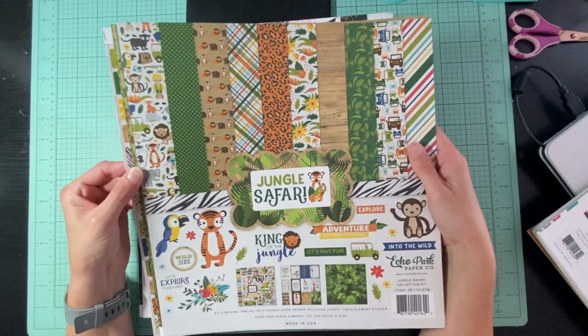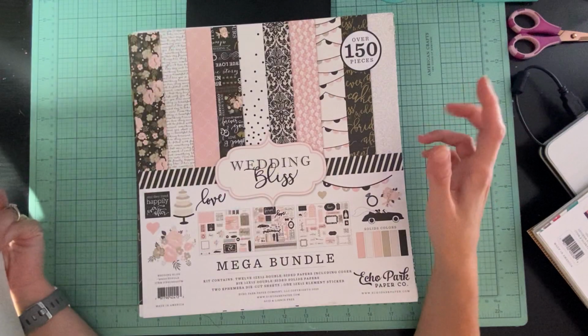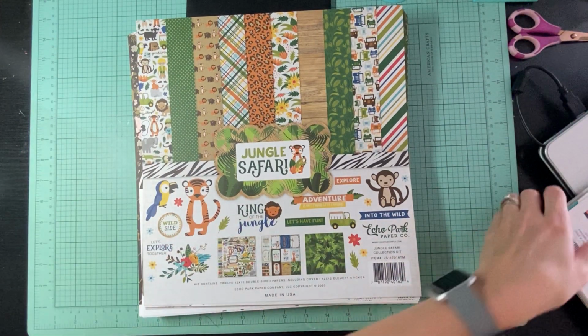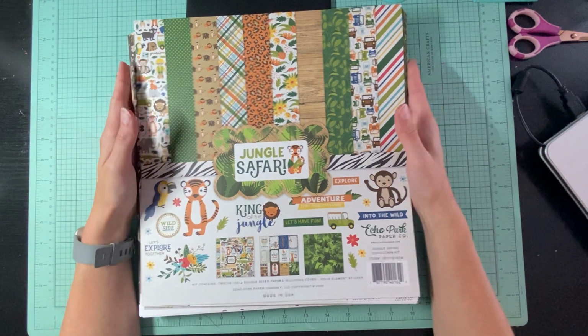And it's kind of crazy to me because this one right here is not a mega kit. These are mega bundles and these were $4.77. So I think it's crazy how their pricing was for this, but oh well. I got a good deal, so I'm not complaining.